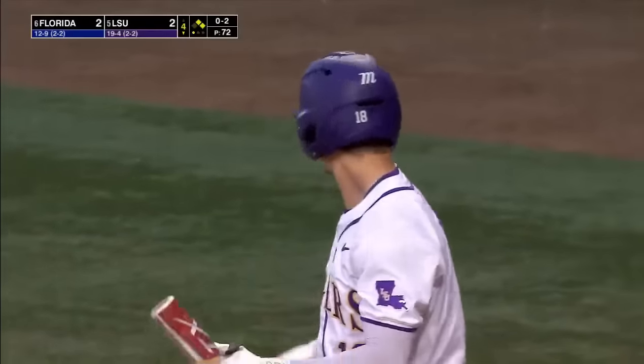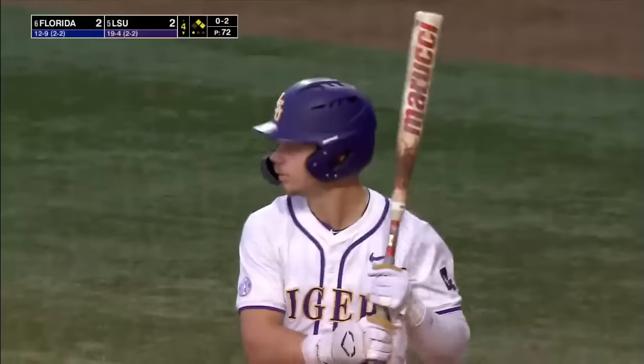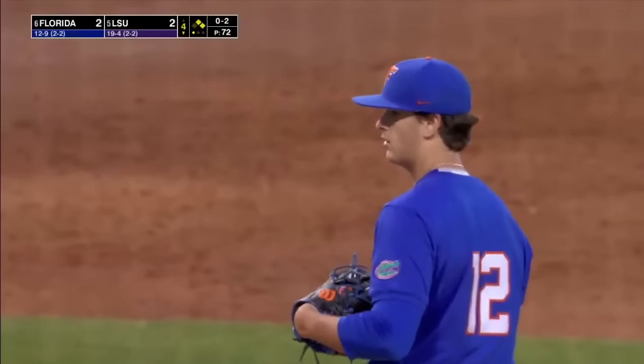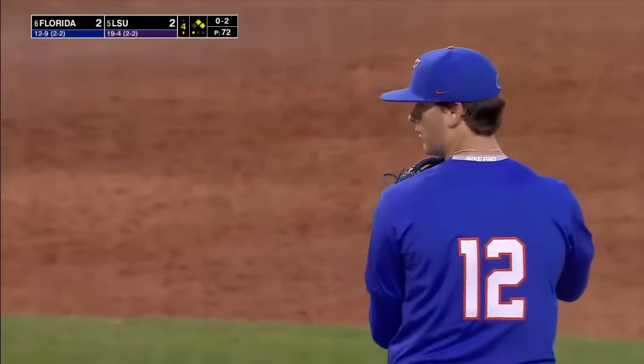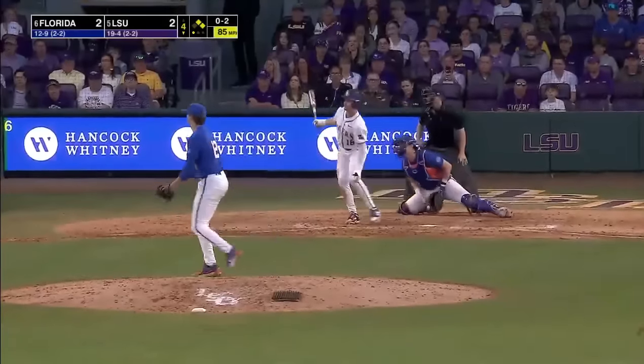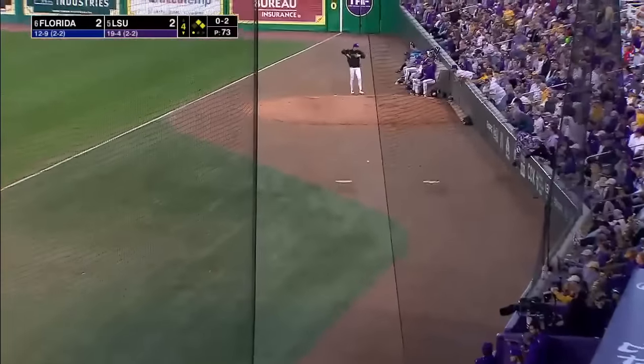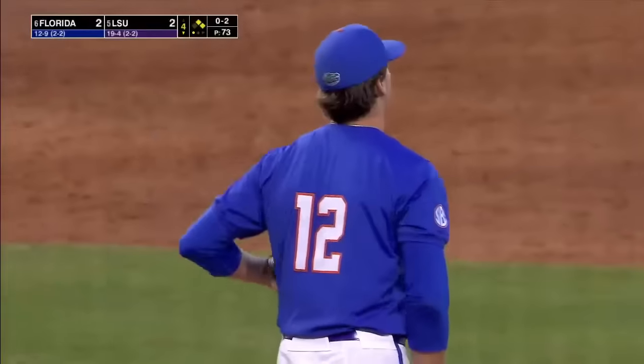I'll tell you right now, this kid's got a bright future. We love the body size at 6'5". Now, he's lean, 205, but he's going to fill out next couple of years. That was another off-speed pitch. Three changeups in a row. How about that?